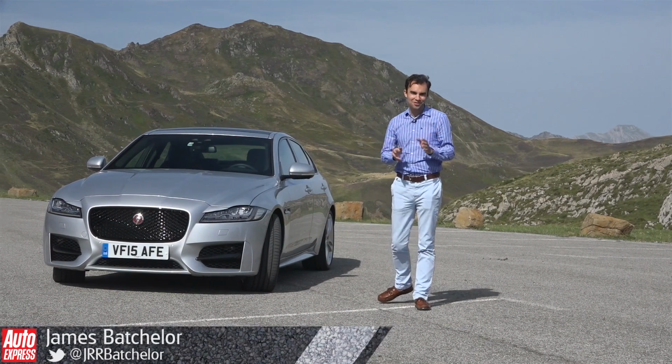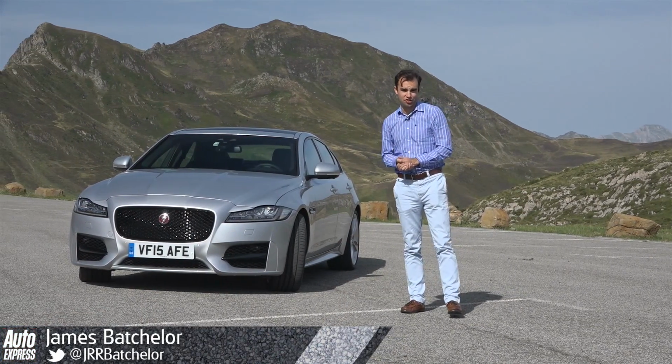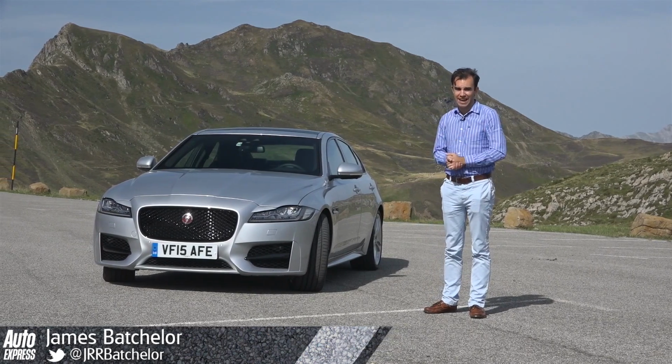No, your eyes aren't deceiving you. This is not the Jaguar XE, but the all-new Jaguar XF. But how do you tell the two apart?